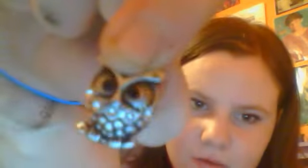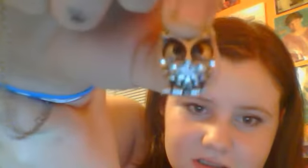Next thing, favorite accessory. I bought this at Claire's for $6.75, and it's this string, and it has an owl. The owl's so cute. I love this. I don't think I've worn this to school yet. No, I haven't. But, yeah. Okay. Pair of shoes.